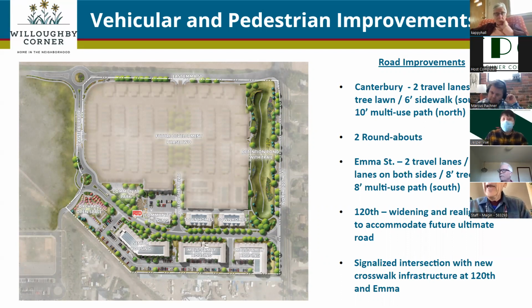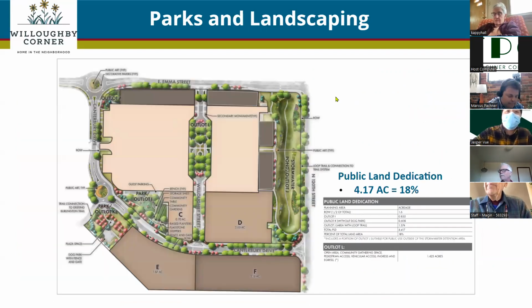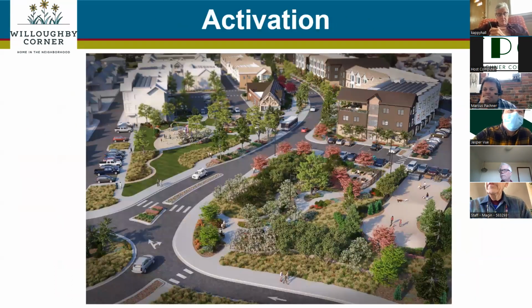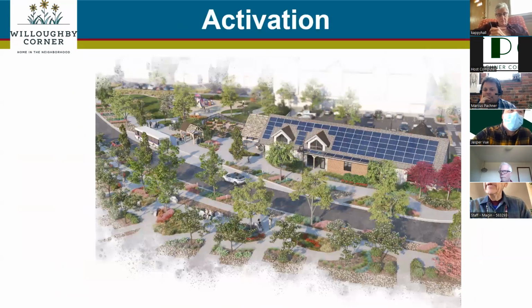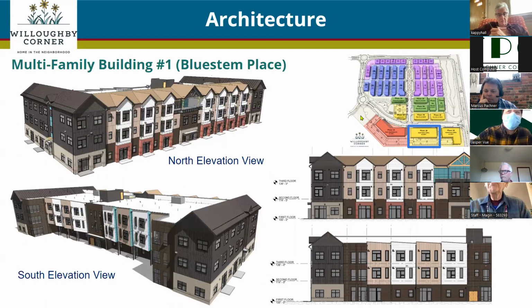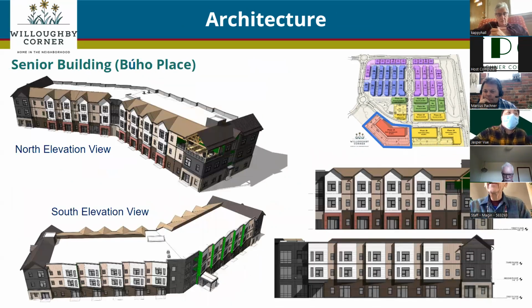And just a comment on one of the slides, by the senior slides, it looked like a street was named, and it was Buho Place. Is that what I saw? Go back one before this one, Jasper. Yeah, senior building, Buho Place. Is that the name? You know, that might be, Jasper. I think we're working through that right now, Bob. I think that's kind of a placeholder right now.